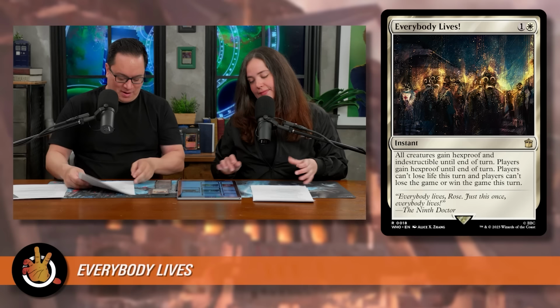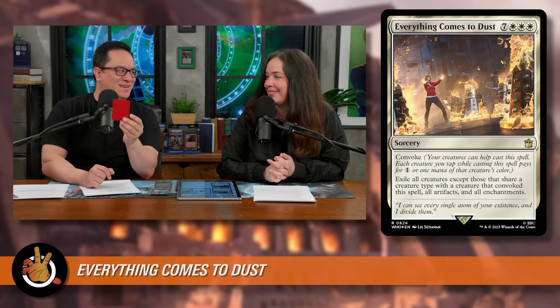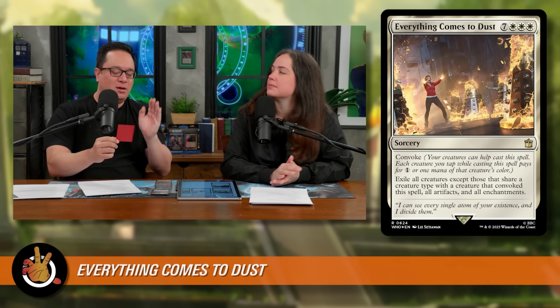The next one is also a mono white card. It is Everything Comes to Dust. Seven white, white, white. Keep reading. Ten mana for a sorcery. Don't worry, it has Convoke. It's nothing. Except, this is interesting. It says, exile all creatures except those that share a creature type with a creature that convoked this spell, all artifacts, and all enchantments.